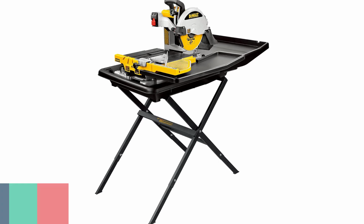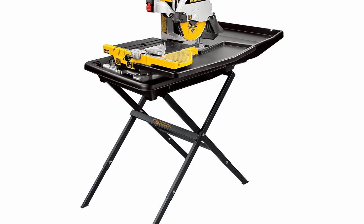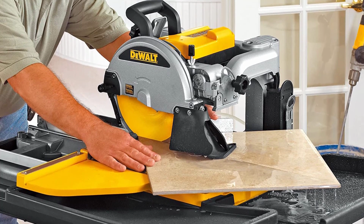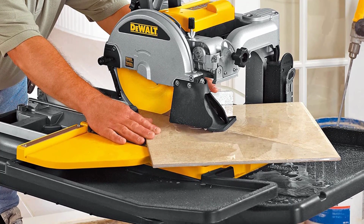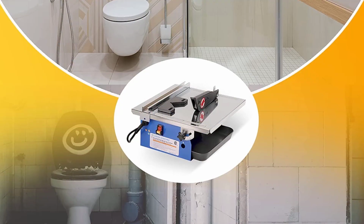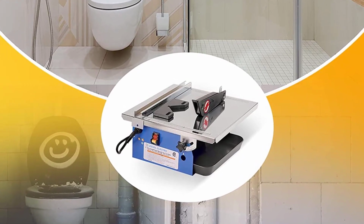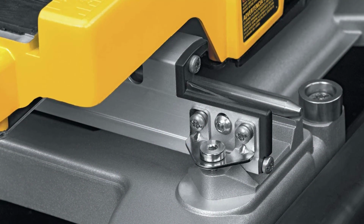Number 3. DEWALT Tile Saw. The DEWALT D24000 Tile Saw provides a powerful motor to cut through ceramic and natural stone materials. This tile saw features an impressive 7 3/4 inch blade to cut up to a 10-inch wide tile. The D24000 offers an adjustable setting for a precise cutting angle, and the frame locks it in place for quick angle adjustments for precise angle cuts. The D24000 allows you to make precise cuts up to 3/4 inches from the edge.